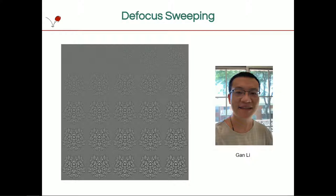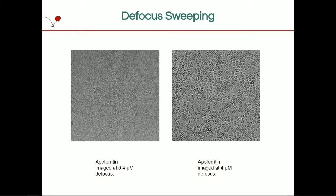You can see in the beginning, you see very, very little. There is almost no low resolution contrast in these images. But there is actually very good high resolution contrast in these images. As you defocus, you see things more and more. You get better low resolution contrast, but you have much worse high resolution contrast. And so this is an example of real images.